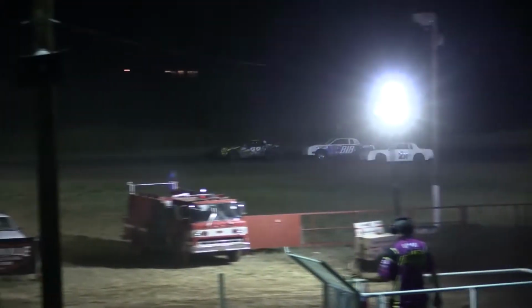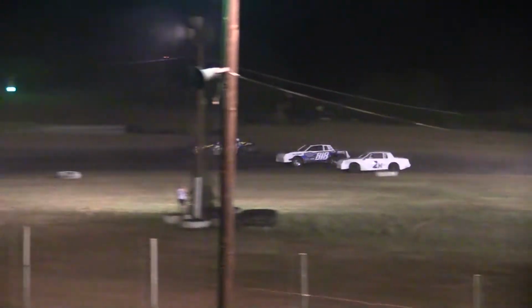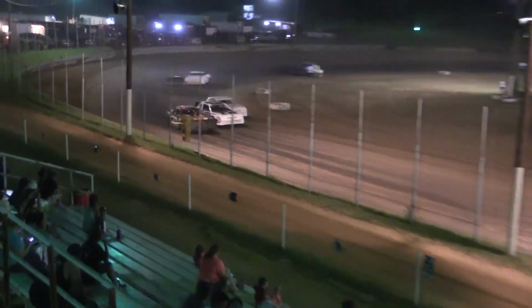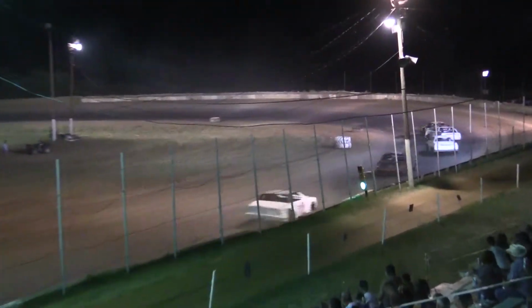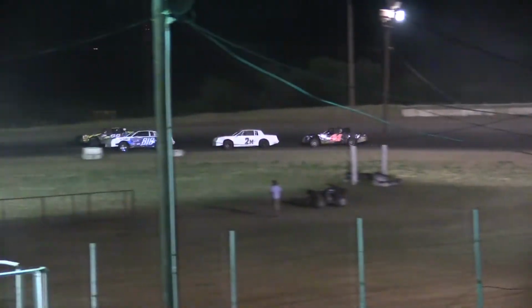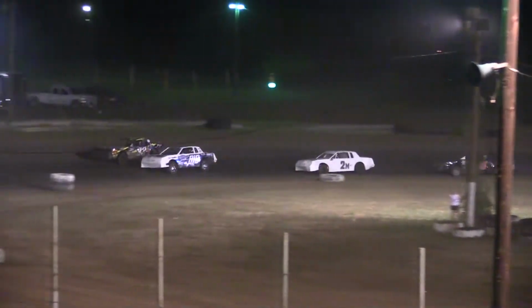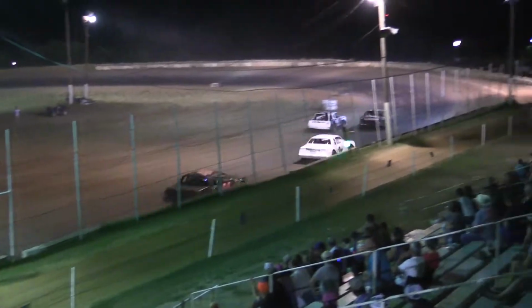Here comes the 44 of Anthony Simpson. Bissonette on the inside of Baker once again into 3 out of 4. 3 wide out of 4. Burgess gonna hold him off. Baker, Bissonette, Burgess. Dennis Bissonette. Dennis Bissonette on the inside of the 33K. Baker holds him off.